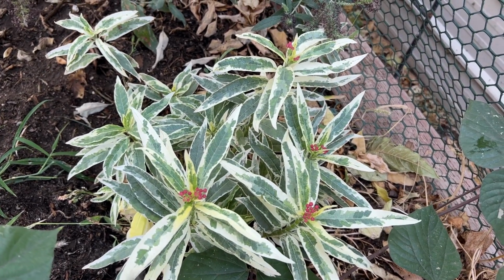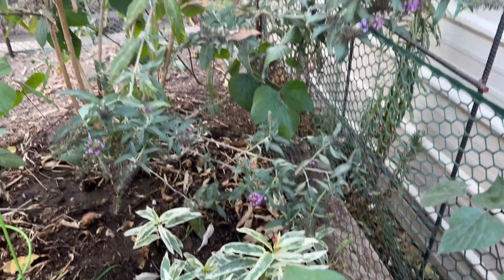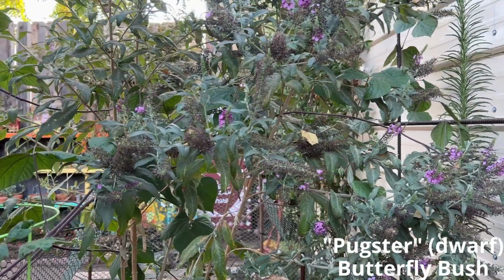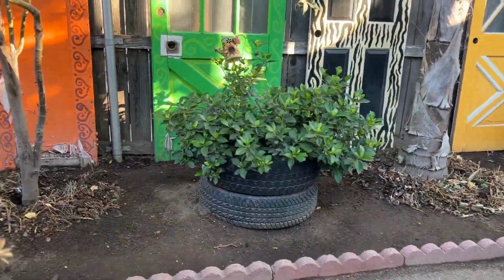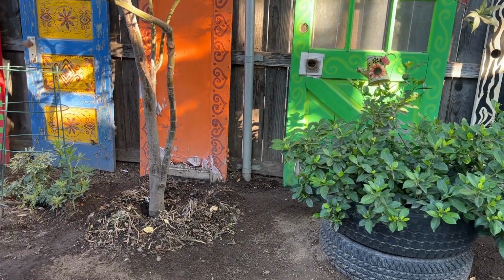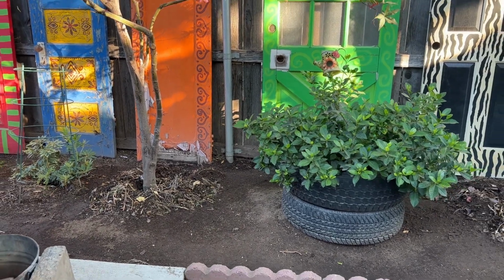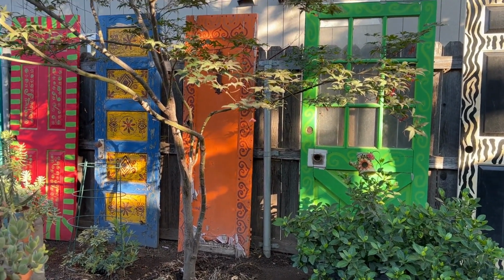So pretty, the variegated leaves. And another butterfly bush, but it's done blooming. Okay, so let's move right along here. Oh yeah, I think I was talking to you about chop and drop. I'm a big fan of chop and drop, so you'll always see debris on my garden floor.